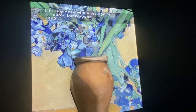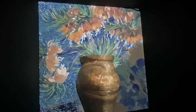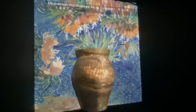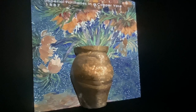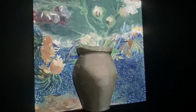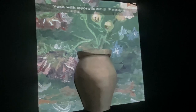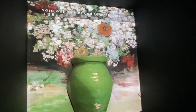Still life vase with irises against a yellow background. Ooh. Oh my god, look at that. Look at that. Oh my god. Imperial fritillaries in a copper vase, 1887. I love the blue background with the white dots. Yeah, oh, vase with myosotis and peonies. Vase with zinnias and other flowers.